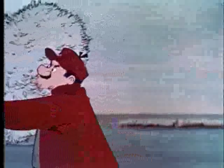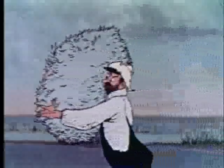There was no animation below the waist when characters walked. That saved a lot of time.